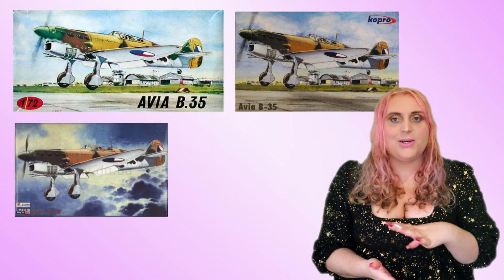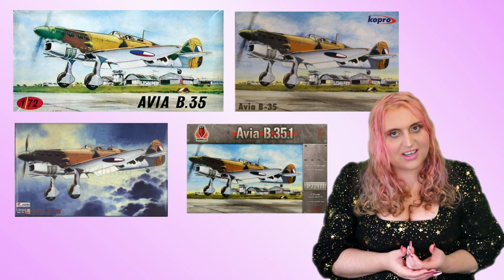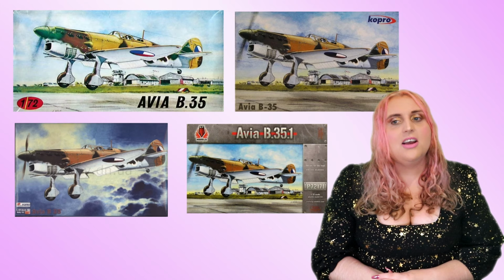Now, that image would also be used for the newest boxing of the kit that I can see, which was when KP was going for sort of this harsh, industrial-esque look on their boxings. I don't think I've ever bought a kit whilst it was in that boxing, but it looks better than, I guess, the older ones did.